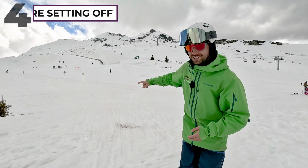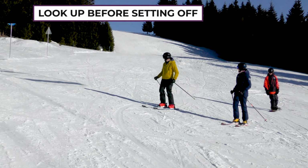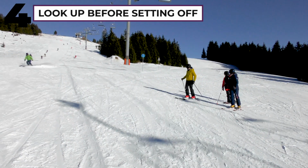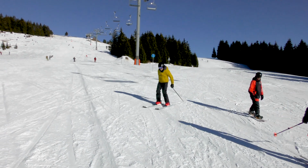Tip number 4 is to look up the slope before you set off. Traffic comes in waves, so if you can remember to look up the slope before setting off, you can choose the right moment and you can spend much more time skiing with space and much less time skiing in crowds.